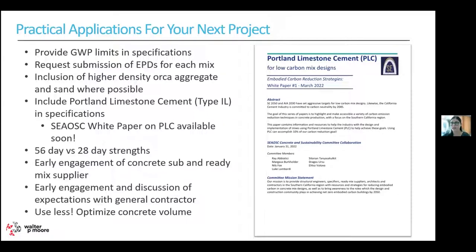There will be a CIOSC white paper available on this coming out shortly that will be in circulation and a great resource for those of us in the industry looking for ways to bring this up with clients as well, if we feel like that's the point in the project where there might be some interest. We're just not sure how to bring up the conversation and when. This white paper will give some guidance on that.